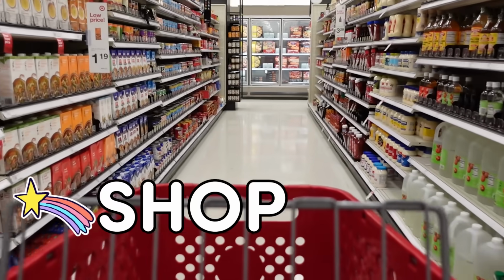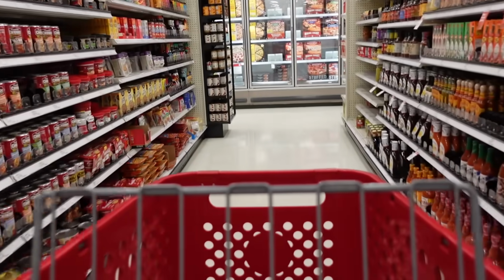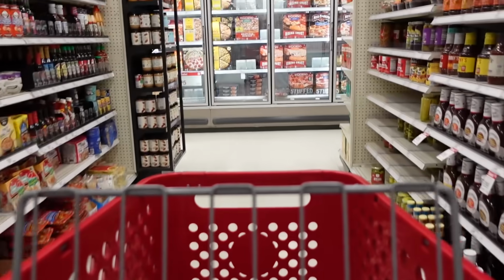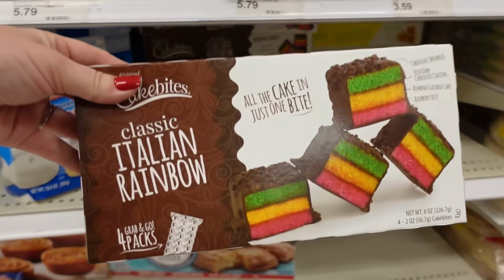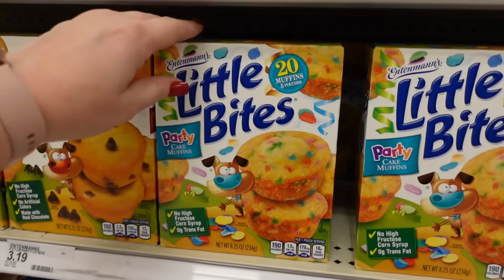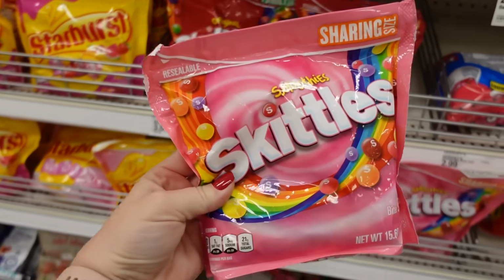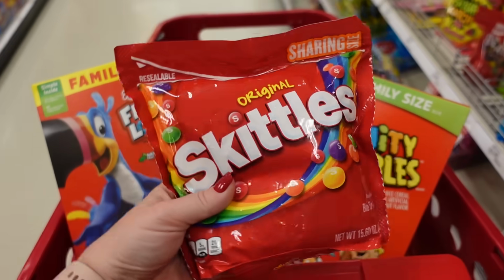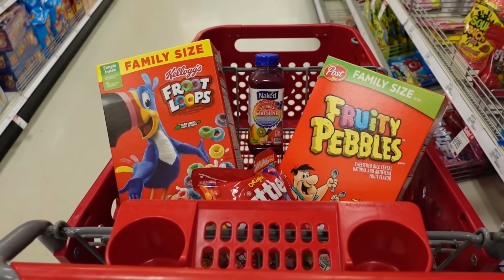Okay guys, right now I'm at Target so I can hopefully find all of the rainbow foods that I'm going to need for today. But you guys, I can already see that when it comes to rainbow food from the grocery store, so many of them are either desserts or cereal or straight up candy. We definitely can't be eating cakes and desserts and candy for 24 hours.